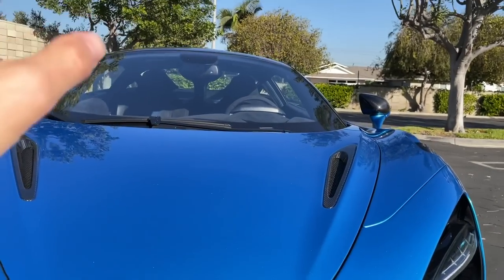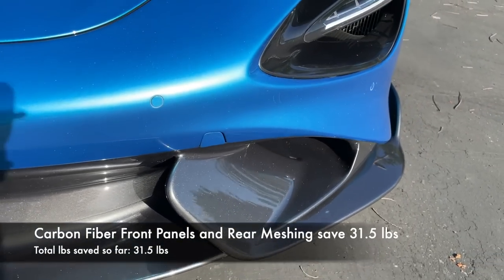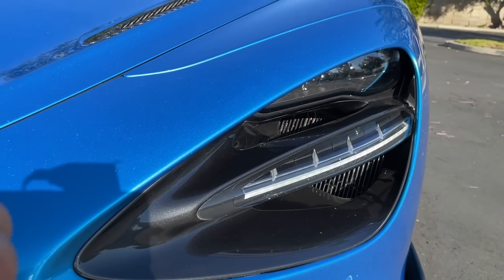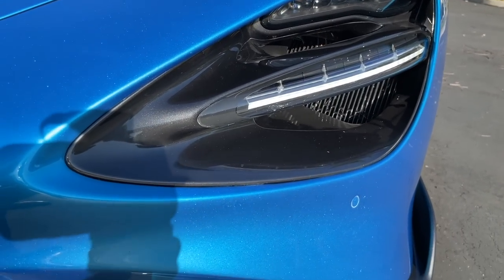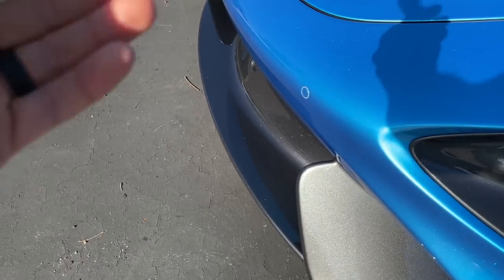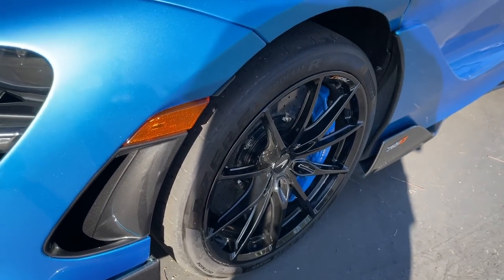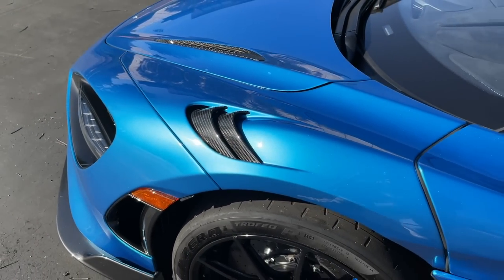But these panels, along with the meshing in the back, help save 31.5 pounds, quite a bit, while also increasing the airflow. So you've got air coming in here. The headlights have been restyled just a little bit. Still have the eye socket design that's distinctive for the 720, but now we got more air coming in to the front radiators. Air coming in here, I showed you. Got these winglets to trap air for downforce, along with that extended front splitter, that's trapping downforce. Air coming out here, over and around the wheels. These front louvers are so cool, optional and free.